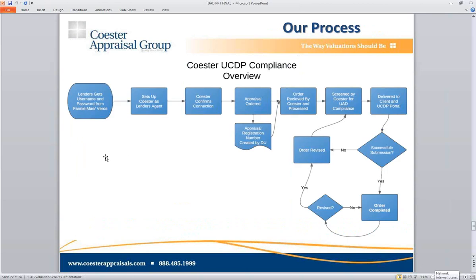Here is our process, and I hope everyone can see that. I have a PDF of this. How we're handling it for our lenders is going to be a very simple process. We're set up on the Uniform Data Portal now. Essentially, all they have to do is get their username and password, set up Coester as a lender's agent, and confirm the connection, which we have a step process for. When they order the appraisal through their DU, they'll say 1004 is required. Then an appraisal registration number will be generated. That gets sent to us with the order, and we process the order.